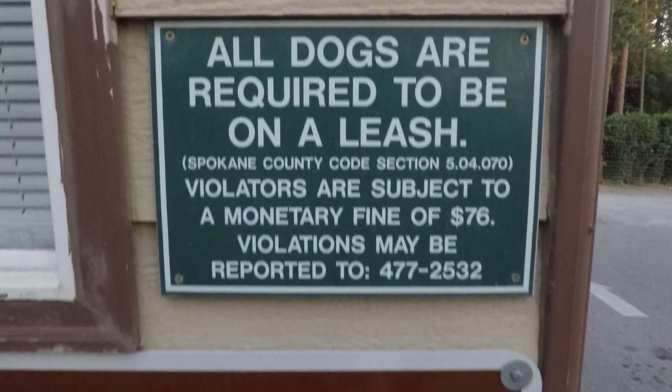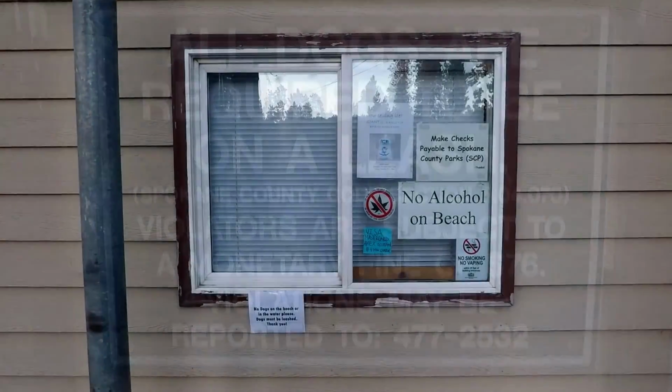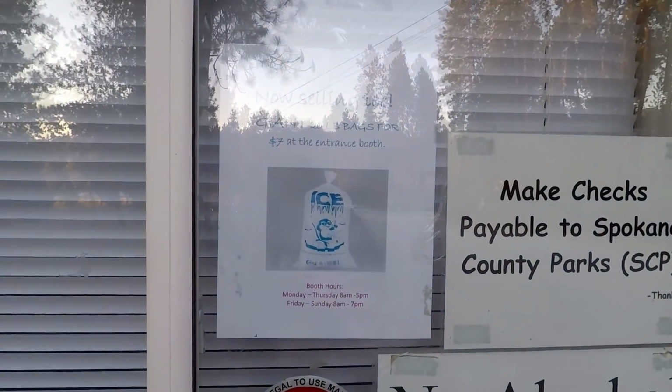Just to give you a heads up, dogs are allowed in the park, but they need to be leashed at all times. And also if you need some ice, this is a great place to buy it. It's $7 for this jumbo bag. So I thought I'd just point that out.